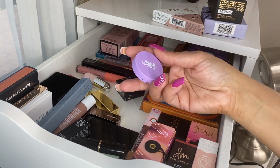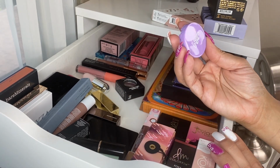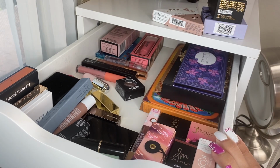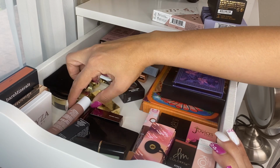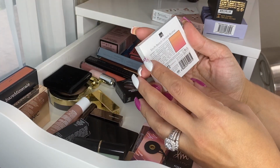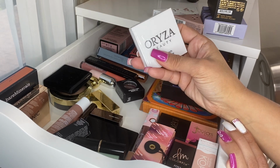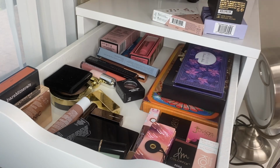Oh, this is a blush. Yeah, it's a blush. Oh, let's do this. This is so cute. This is the Half Caked blush in Bloom blush, and the shade is Freshly Squeezed. Let's do this one. And I think that will be it from here. Oh, wait. How about we do this one? This was sent to me by my friend Sarah. Let's do this blush too. This is South Beach Ombre blusher. This is the Orisa Beauty? Oritza? I don't know. Okay, let's do this one.